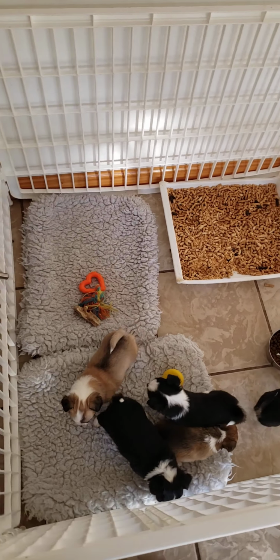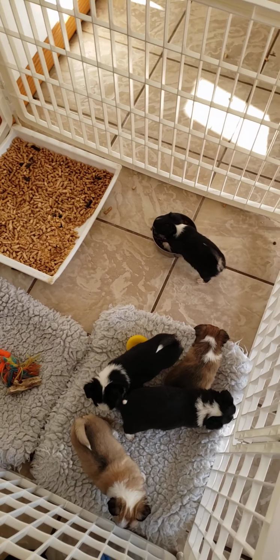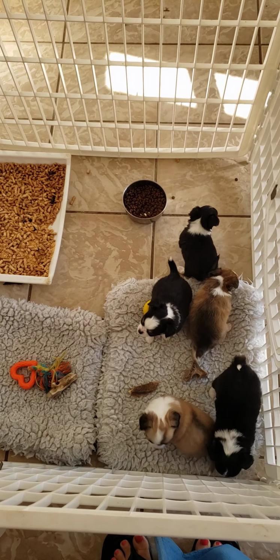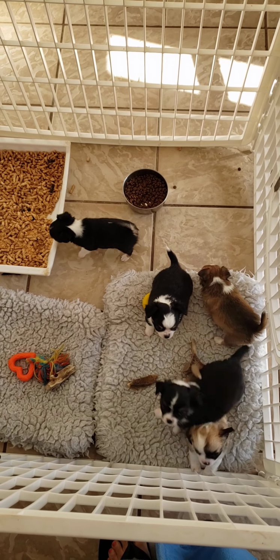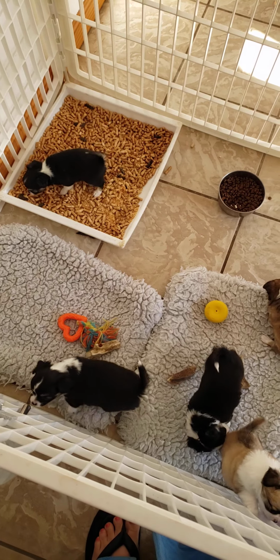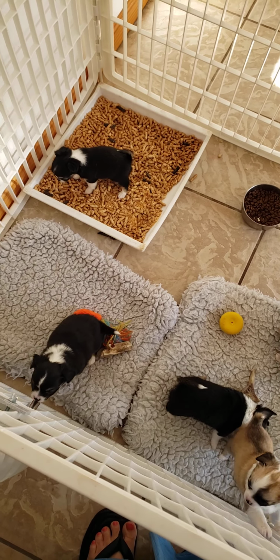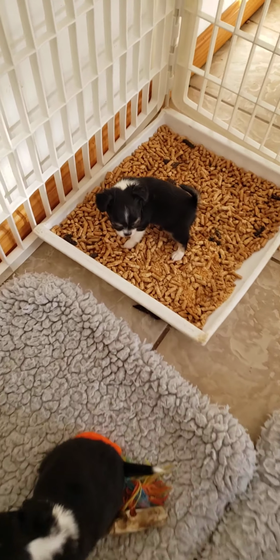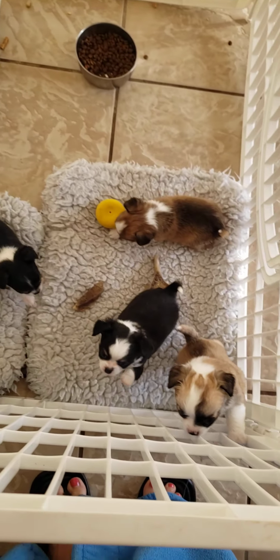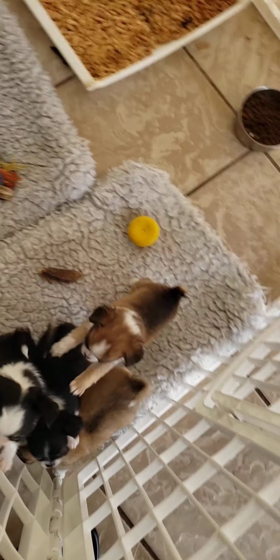The puppies are almost 5.5 weeks old. They're doing a good job here in the iris pen. Starting to get around a lot more. Good girl for potty. Good girl. That's a good girl. Not perfect, but definitely off to a good start.